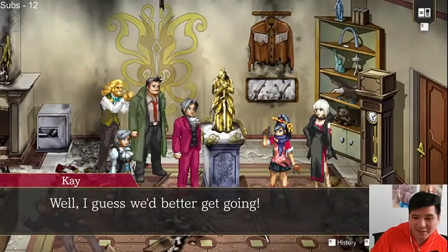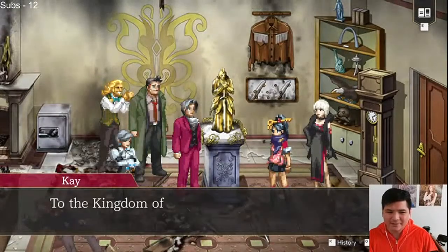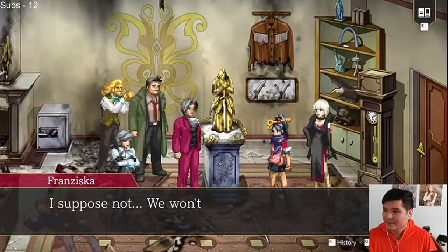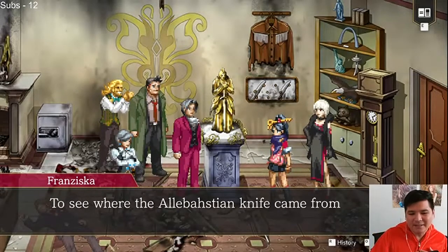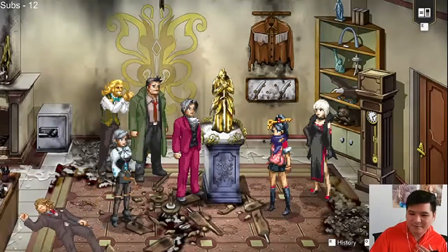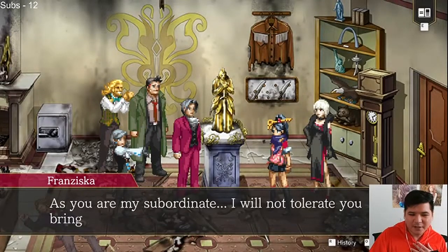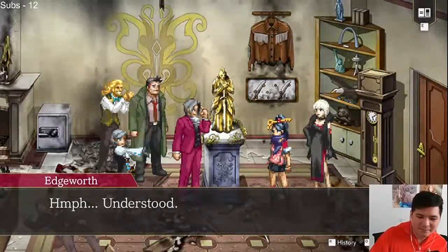Well, I guess we better get going. Going where? To the Kingdom of Alabasta. If we don't go, we won't know for sure, right? I suppose not. We won't get anywhere simply by standing here thinking. To see where the Alabastian knife came from, we'll have to pay the Alabastian embassy a visit. Let's go, Miles Edgeworth. As you are my subordinate, I will not tolerate you bringing the investigation to a halt. Understood.